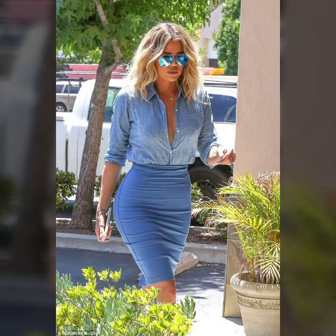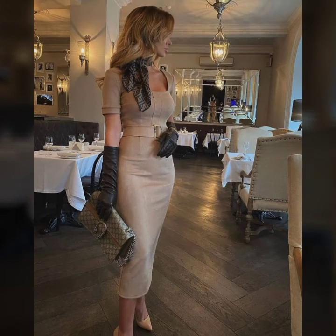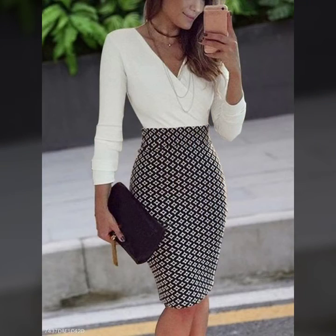I hope you like it. If you like it, so try this outfit. And if you try it, I hope you look so beautiful and very attractive.